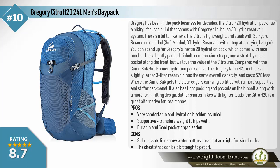You can spend up for Gregory's Inertia 20 hydration pack, which comes with nice touches like a lightly padded hip belt, compression straps, and a stretchy mesh pocket along the front, but we love the value of the Citro line. Compared with the Camelbak Rim Runner hydration pack above, the Gregory Citro H2O includes a slightly larger 3-liter reservoir, has the same overall capacity, and costs $20 less. Where the Camelbak gets the clear edge is carrying abilities, with a more supportive and stiffer back panel. It also has light padding and pockets on the hip belt, along with a more form-fitting design. But, for shorter hikes with lighter loads, the Citro H2O is a great alternative for less money.